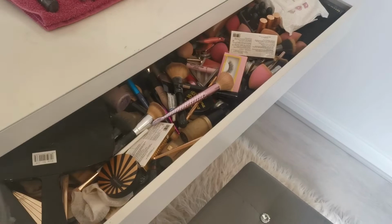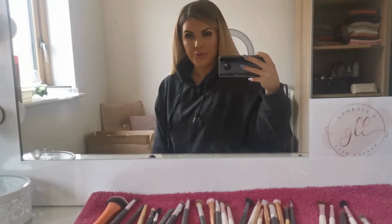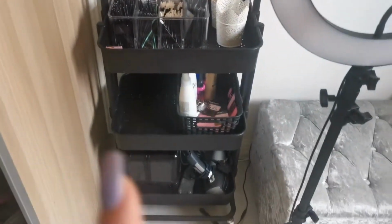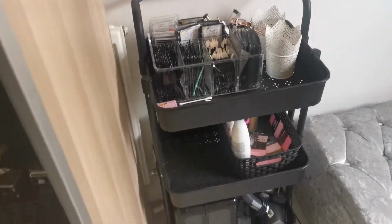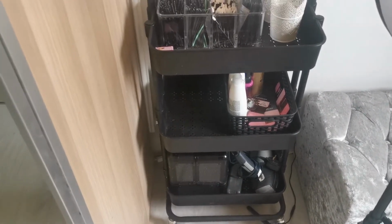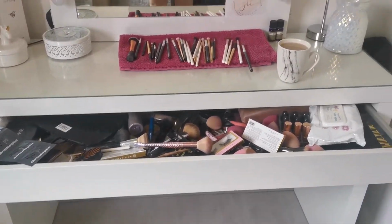So this dressing table was actually in my spare bedroom, and I've recently changed the rooms about, so I've brought it back in. All of this makeup here was actually in a beauty trolley, nicely organised. I'm going to try and keep that separate with all my beauty bits in, rather than my makeup kit. So yeah, I thought let's give it a good organise.